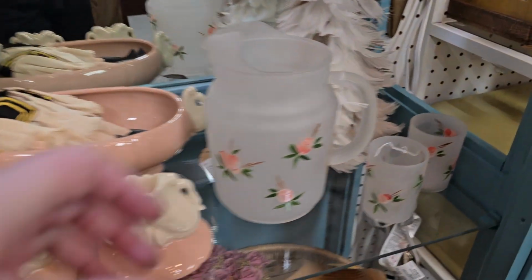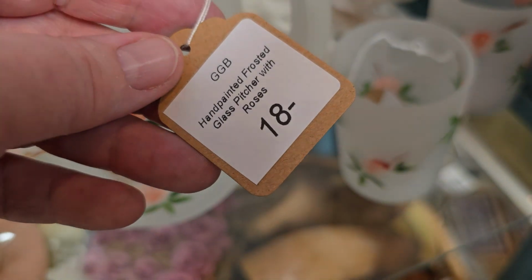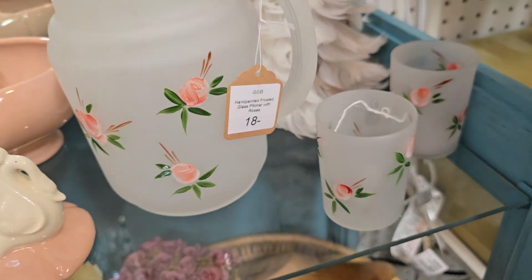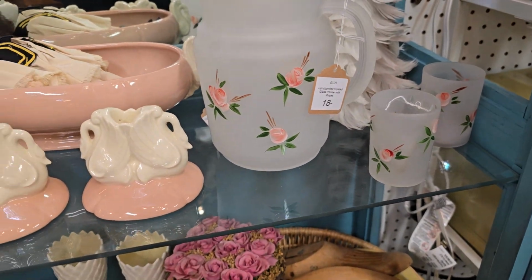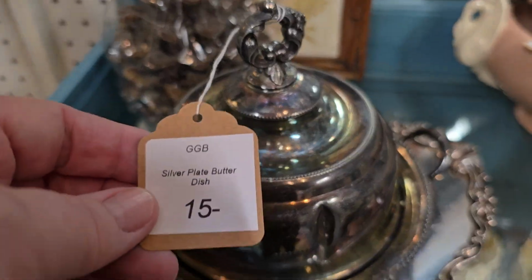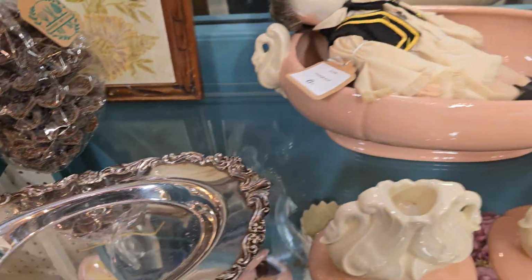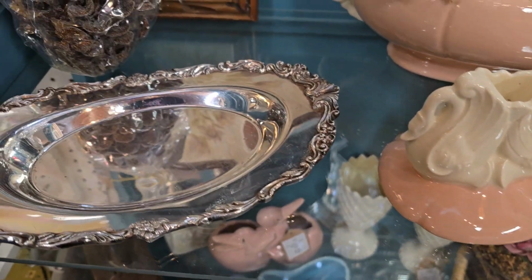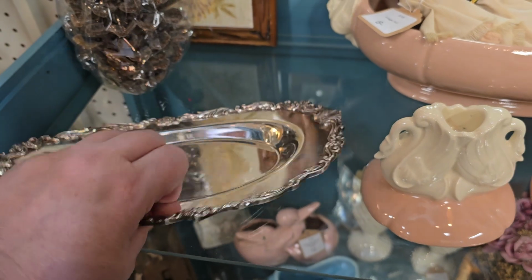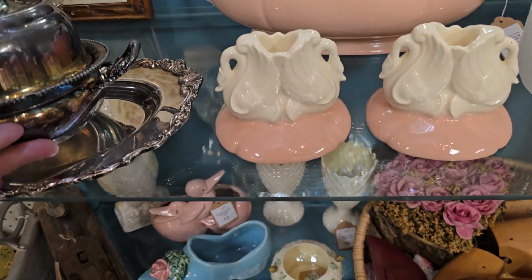So many pretty things in here all throughout the whole shop. This is $16.40 for the pitcher, and then each glass is $2.40. Satin frosted glass there with the roses. There will not be a Facebook Live tonight, $12, because it's just so much work with the events that we do. We put a lot of work into these. We do 6 of these a year right now, so $10.40, and they are quite popular.